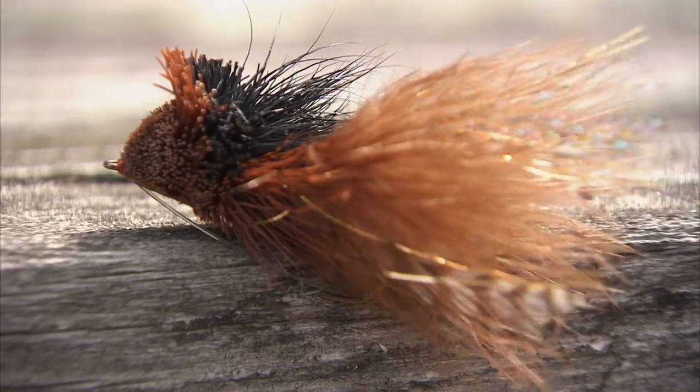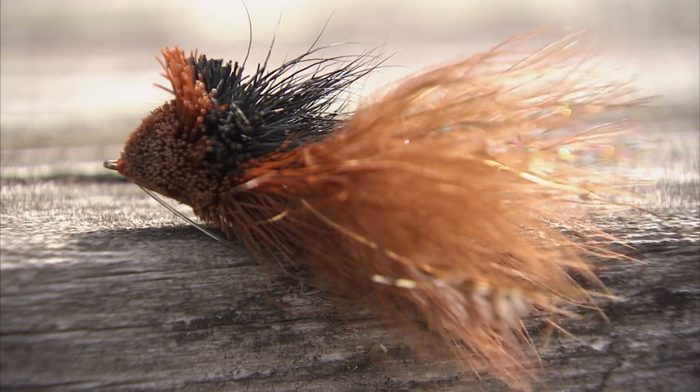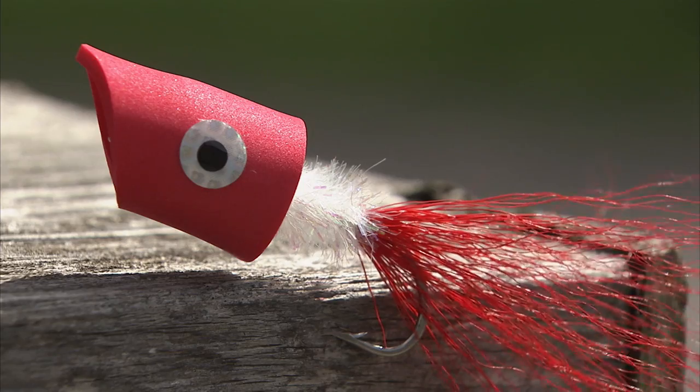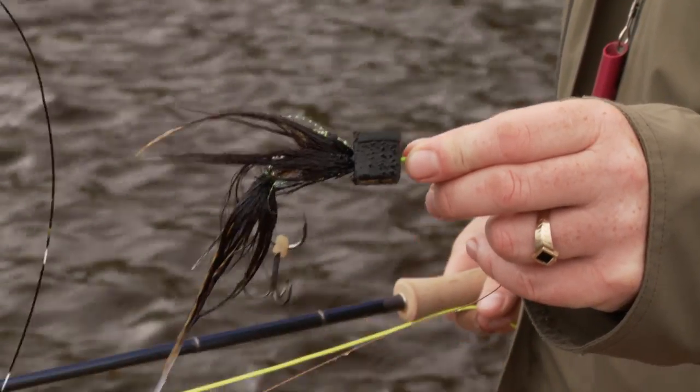Other surface patterns I've had success with over the years are deer hair poppers, the shaving brush, mouse patterns, red and white tarpon poppers, and of course, the swing hips.